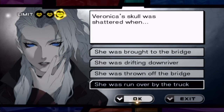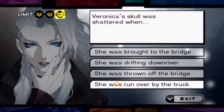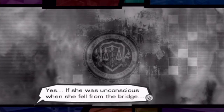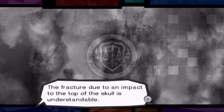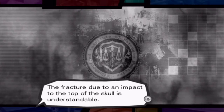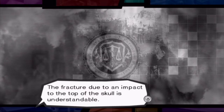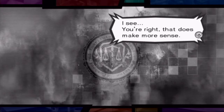She's run over by the truck. No? Okay. She was thrown off the bridge. I guess that caused it? If she was unconscious when she fell from the bridge, the fracture due to an impact to the top of the skull is understandable. Okay, so she was unconscious. We're assuming, I guess, we don't really have super evidence on this, but that she was unconscious, and he threw her off the bridge, and that's what killed her. I see. You're right, that does make more sense.